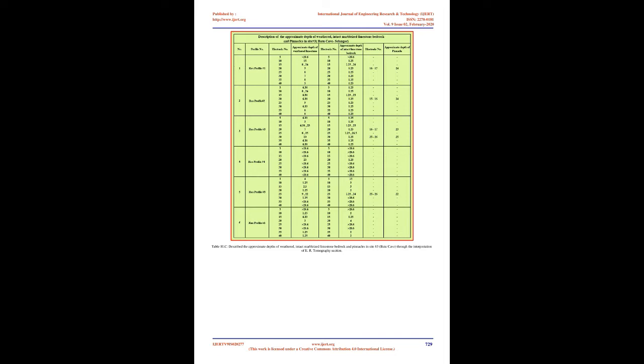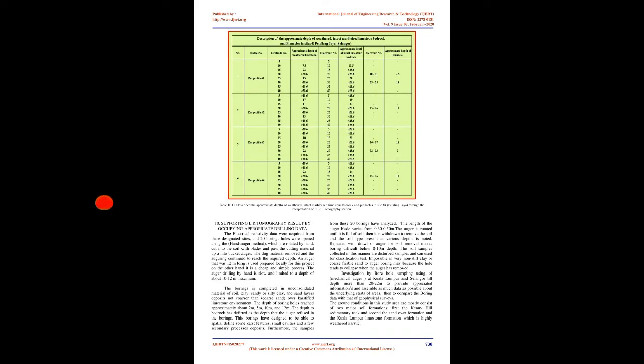Auger boring may be impossible in very non-stiff clay or coarse friable sand because the hole tends to collapse when the auger is removed. Investigation by borehole sampling using a mechanical auger at Kuala Lumpur and Selangor to a depth of more than 20-22 m provided appreciable information and assembled as much data as possible about the underlying strata of the areas, then compared the boring data with that of geophysical surveys.